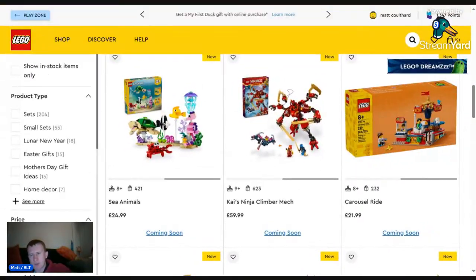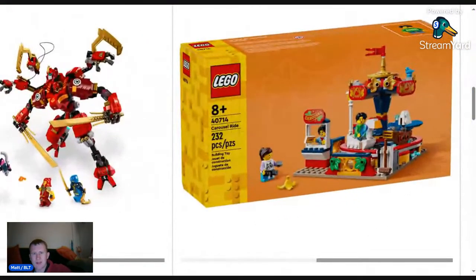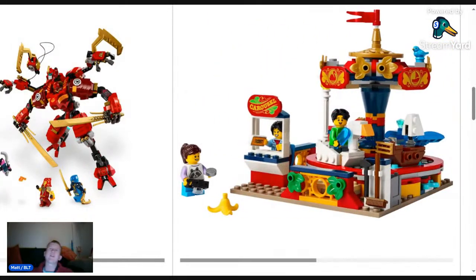So that's the box artwork. That's what that looks like for that one. And brilliant. So I can just do that. That'll save a load of time. So there we go. So there's your three minifigures. I was going to get this one.